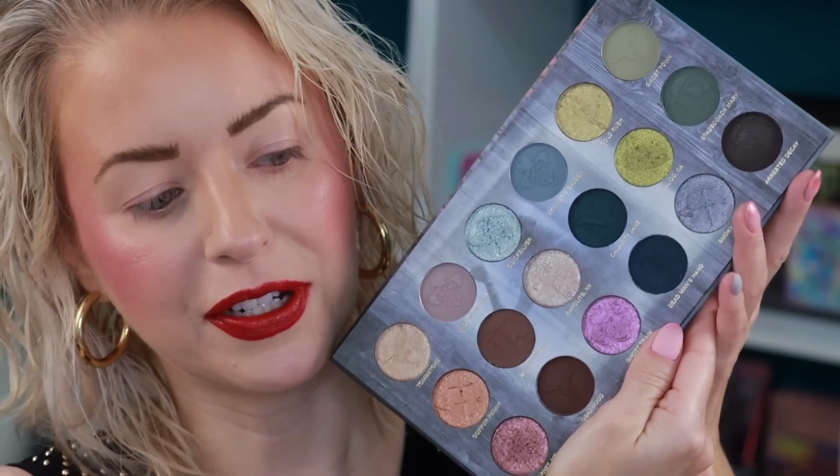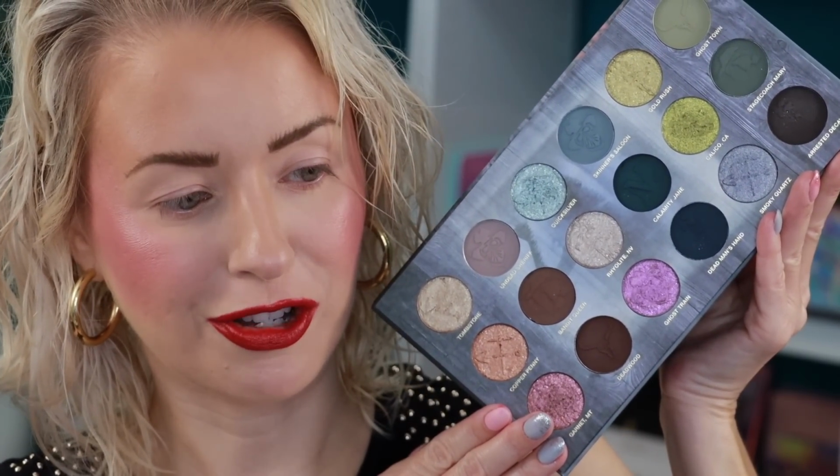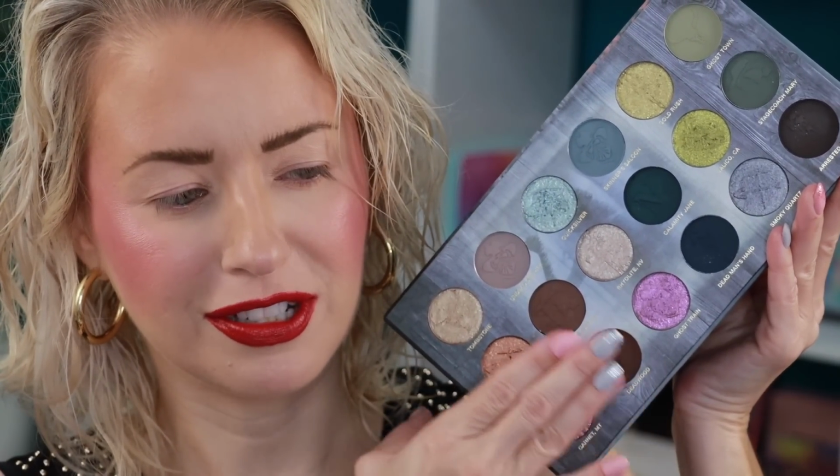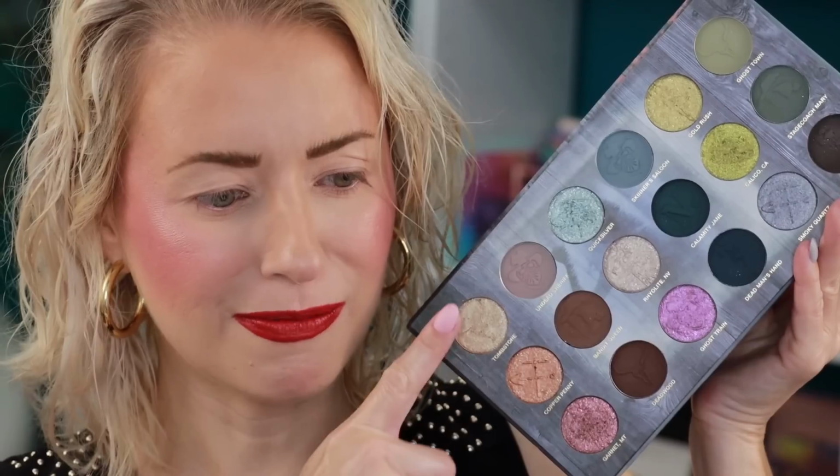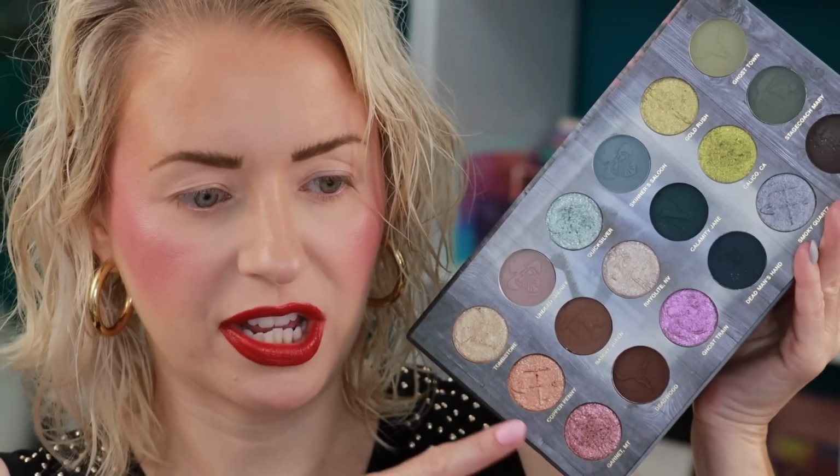Now, I've already primed my eyelids with the Bella Beaute Bar eyeshadow primer. Let's take a look and let's figure out what we want to do. I'm really drawn to these 2 columns. I don't know why. I mean, they're very neutral. I love colorful makeup, but I don't know, my mind is leading me over here.